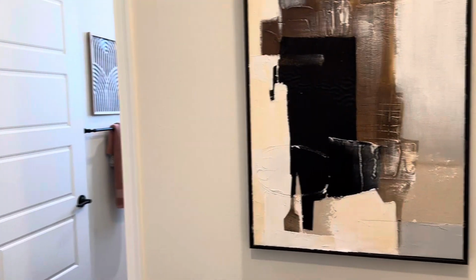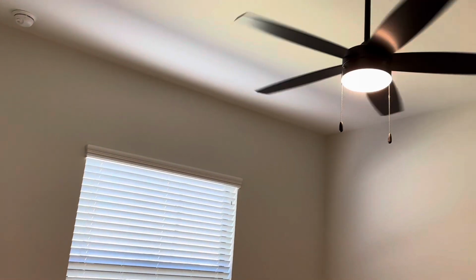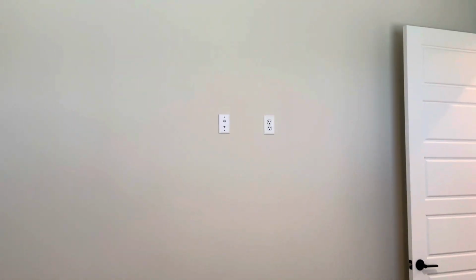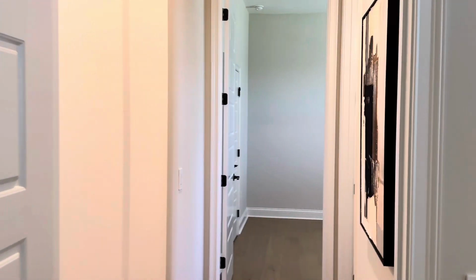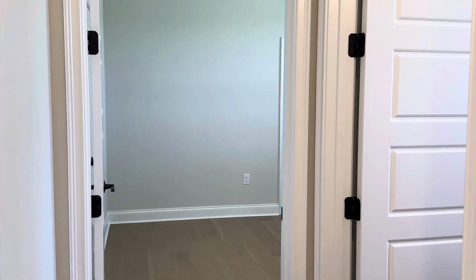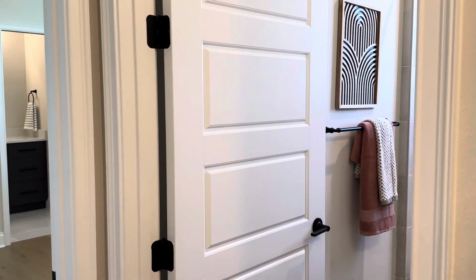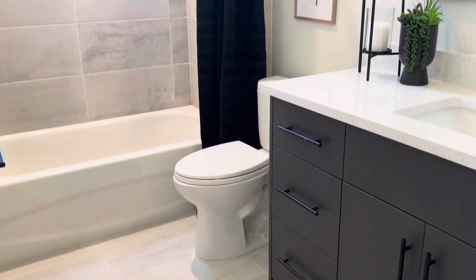When you first walk down here, this is a nice sized bedroom. Closets around to the left. You can also see where they hang the pre-wire, if you will, for the cable. You can put a flat screen right here. So that's already wired for you. Out here in Delphi Hills, we have Frontier for your internet and for your cable TV. So this is the full bath with a tub.